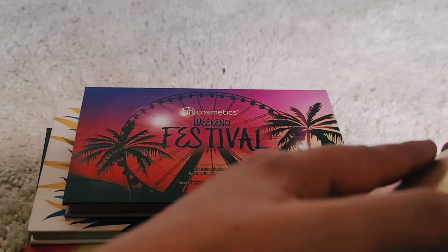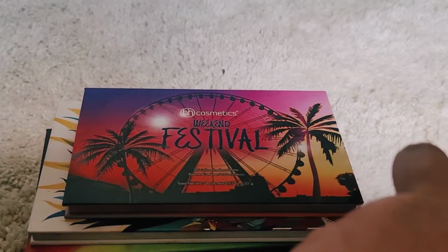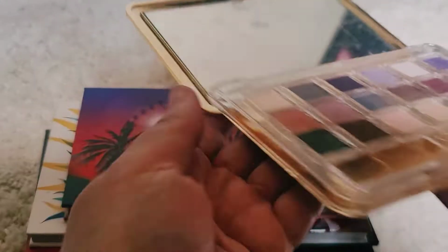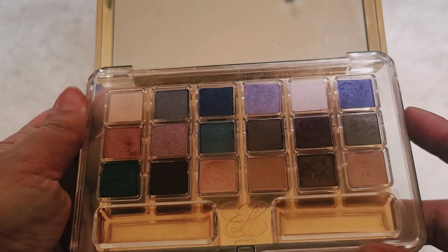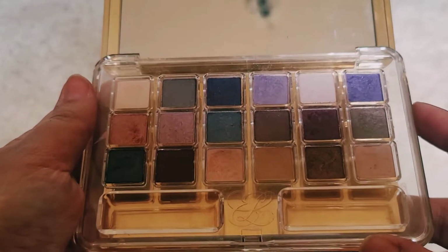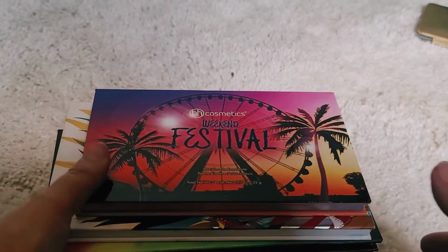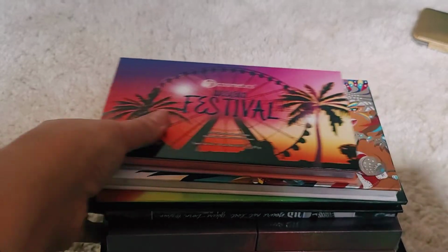This is an old ass Estee Lauder palette. If I can get it open. That's how old it is. I'm gonna get rid of this. It's crazy old. That's going in the garbage. I wouldn't dare give that to nobody. I put it up there.